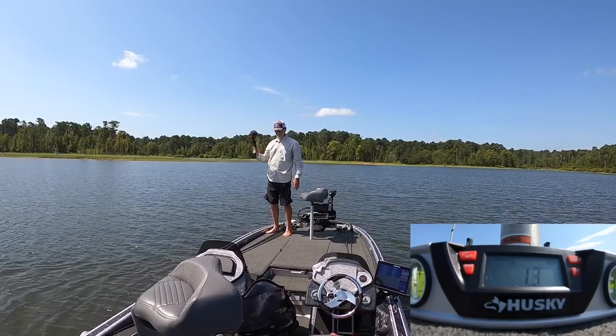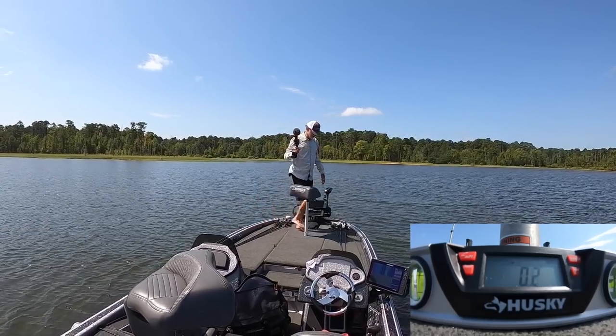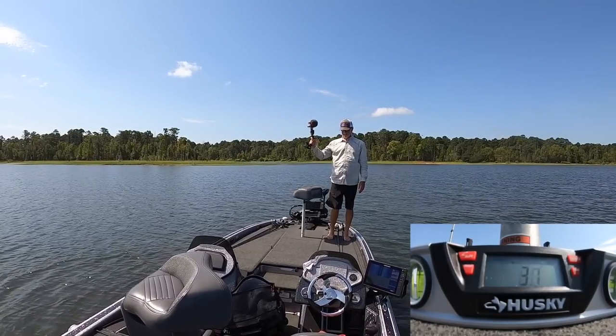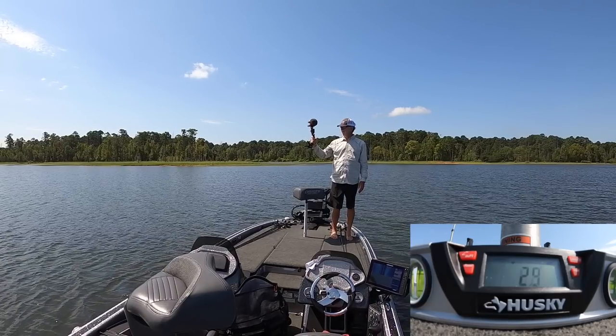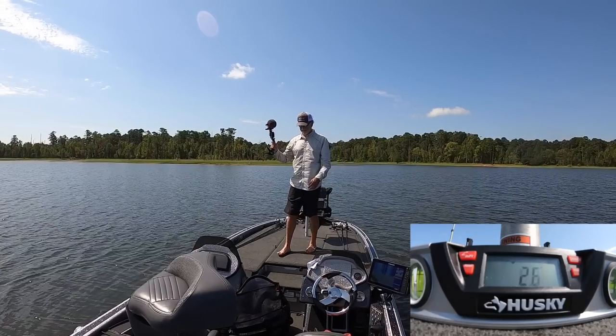If I go all the way to this side, it actually brings it back level. If I go all the way to this side, I'm at a 2.8 degree lean. So, by the way, that's about a 3 degree lean right there.